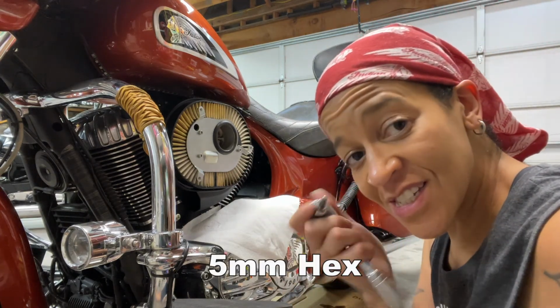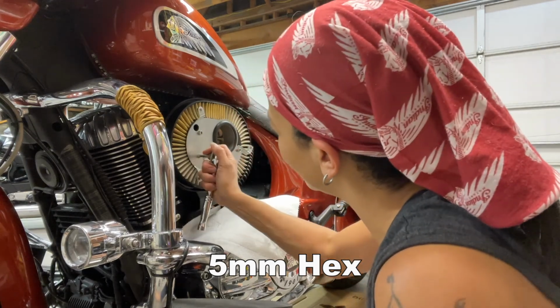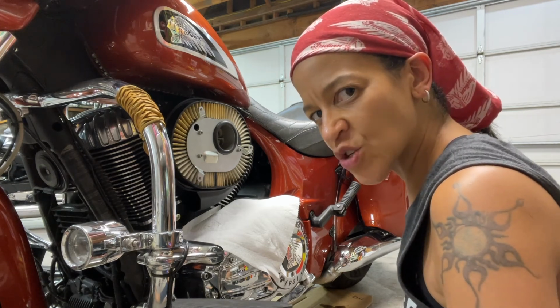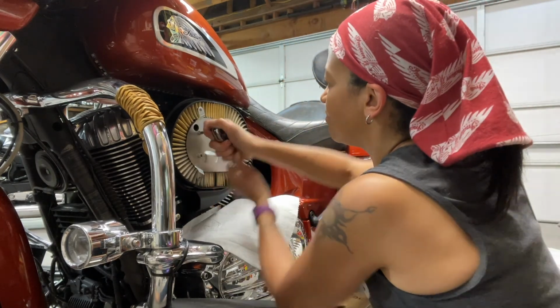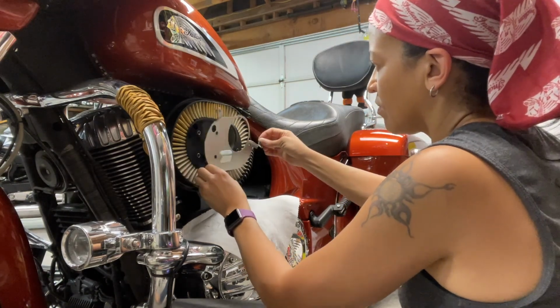I look for hex sizes so you don't have to. Really hate it when mechanics don't use torque specs. Not a fan. Ding.